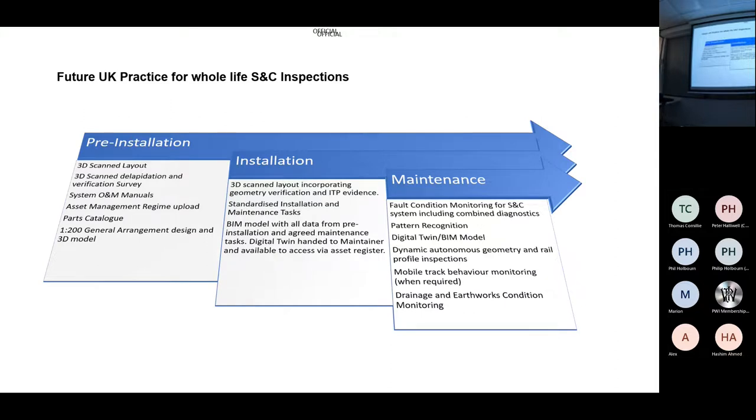And installation, this all carries through. This is an ongoing model that we use, then we hand it over into installation. We then look at the whole layout. We incorporate the geometry verification and ITP evidence as well. Any standardised installation and maintenance tasks we do, the BIM model gets handed over and becomes the digital twin. The maintainer then has access to it, and it becomes part of the Ellipse or Maximo system that we go into.